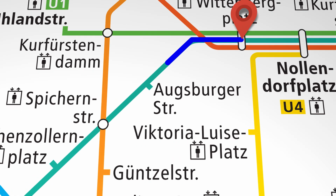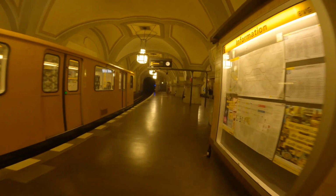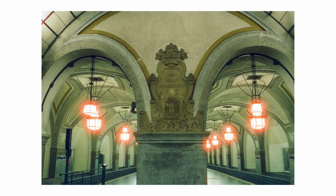Riding the U3 line further on brings us to the southwesternmost station on our list, Heidelbergerplatz. Now this station is just grand. I just wish I had a wider lens so that I can take in more of the intricate classical architecture that this station is known for. The vaulted ceilings hint at just how imposing this platform is, and how its architecture is closer to that of a cathedral than a U-Bahn station.